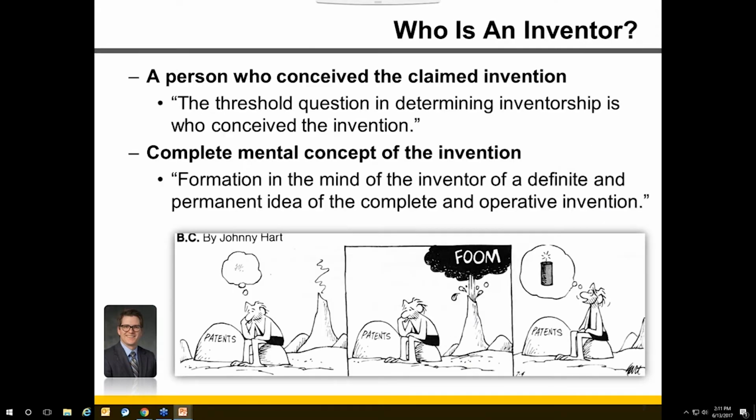We have an invention here within our company. Who's an inventor, right? And what's joint inventorship? So joint inventorship, what we're here to discuss today, is multiple inventors, right? And the question is, well, what is an invention? So we see this little cartoon here. You got this guy, caveman, thinking about something. He's thinking.